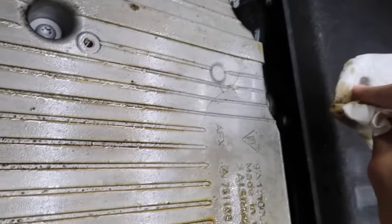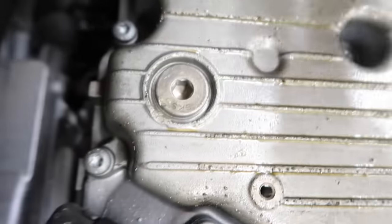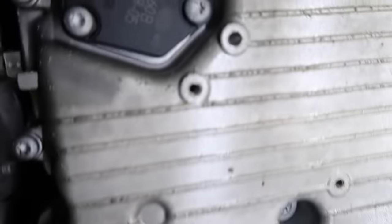Dang it. Okay, wait. This isn't all bad news. Does this oil pan come on and off, or is it part of the whole engine? Wait a second. Okay, we got all these bolts going around it. Okay, Christian, Google: can you remove and replace just the oil pan on the engine? See if you can even buy the part.